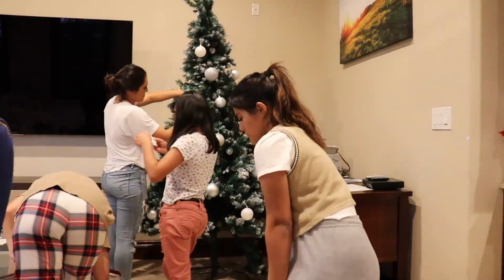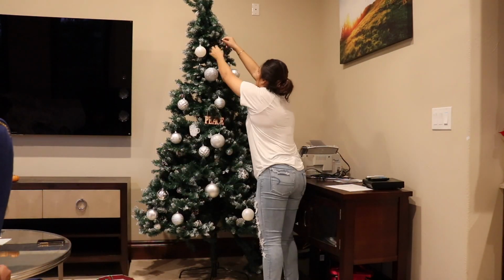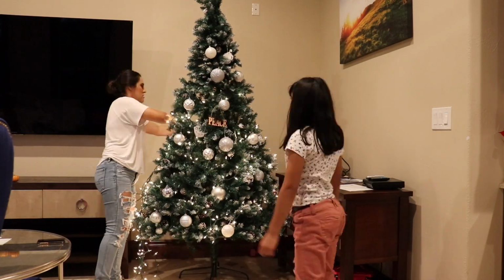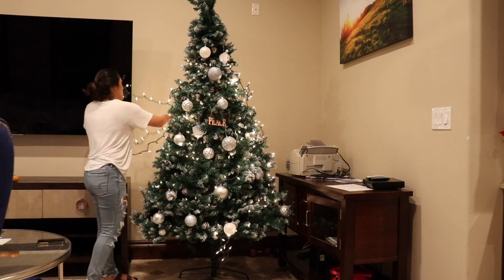Now this is our main living room. This is where we usually watch all our movies, and we decided to put my Christmas tree from when I lived in Dallas, and all of the ornaments, the lights, and the tree are from Amazon as well.